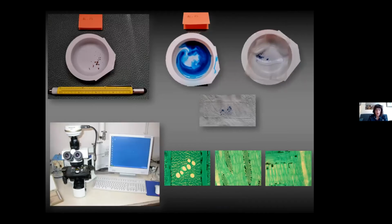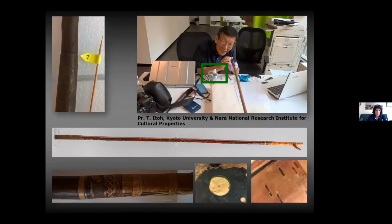As we are stronger with others, I called on an excellent wood anatomist with whom I had already worked during one of my research programs in Japan. Professor Ito joined me in Turin for a week, and we were able to work together.